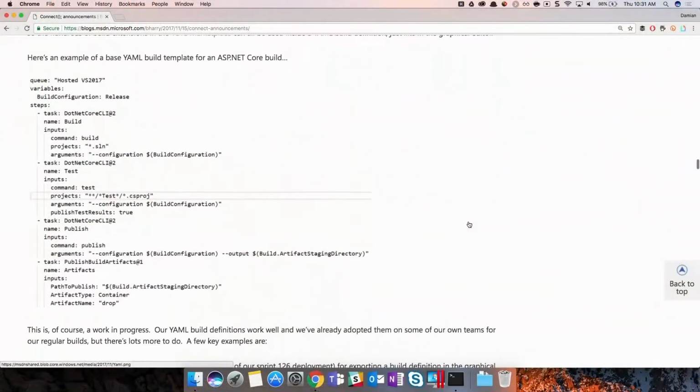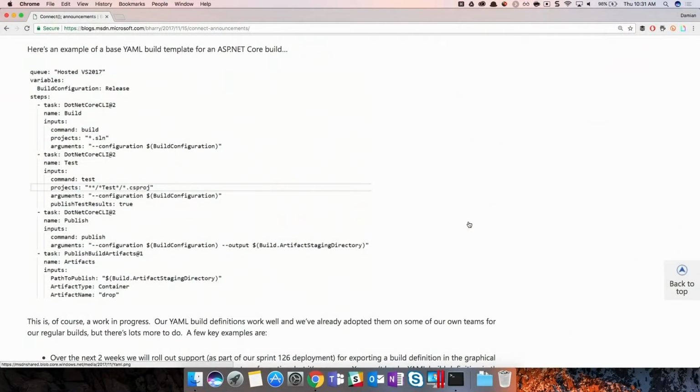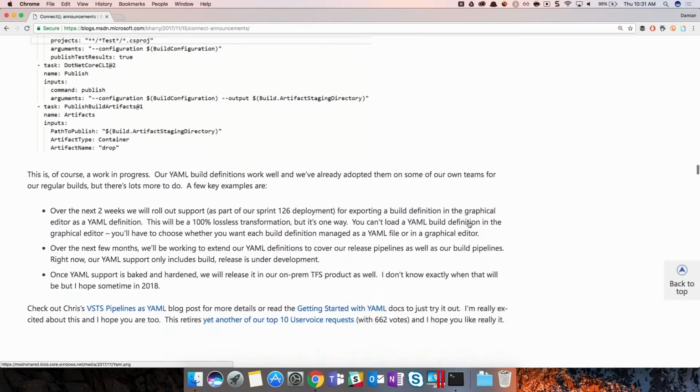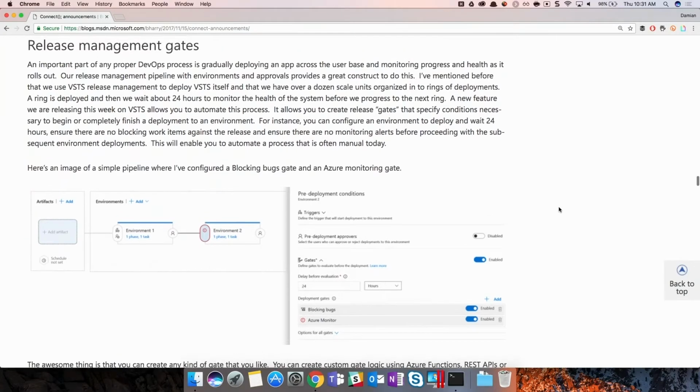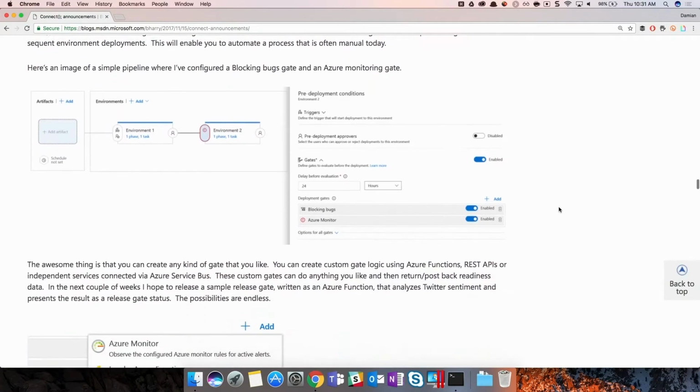The big thing with this is that it means that your build definition can be inside your source control, so it can be versioned alongside your code, which is a big deal. Release management gates is quite cool as well. We can talk about that at a different date.